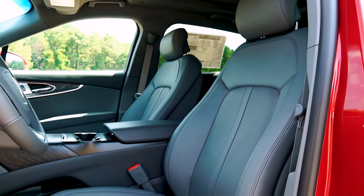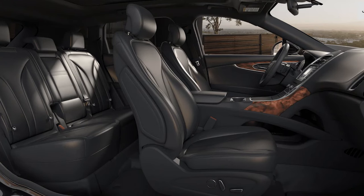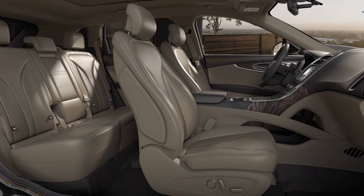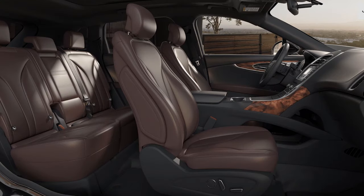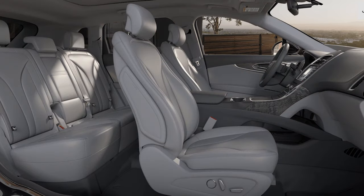The seats sport Bridge of Weir deep soft leather available in either an ebony black, cappuccino, which is a nice beige, ebony and terracotta, which adds a reddish brown, coffee and cappuccino, which gives you brown seats with beige accents, and finally a beautiful slate gray, which this vehicle is outfitted with.